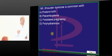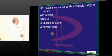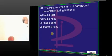Shoulder dystocia. Where is it common, doctor? So post-dated pregnancies may typically have a baby big enough to predispose to shoulder dystocia. In India, hemorrhage, blood banks are the most important, the need of the hour. Hemorrhage is the most common cause.